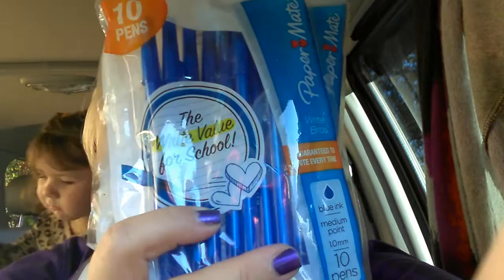But I got three of the blue ones. So I figured, you know, just for general pens, I got plenty. I should be good for a couple months. And on to the goodies. The goody stuff.